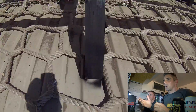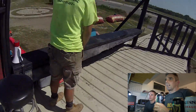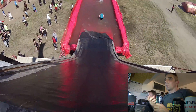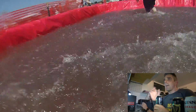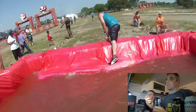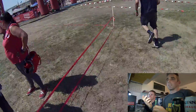Transition from this cargo net to a flat surface, climb up some boards, and for me, we're gonna go down this giant water slide called the accelerator. You know what? Not hard. You don't have to do anything. Gravity takes over, but man, you really do pick up some speed. Just midway, boom! Super fun on a hot day. Man, what a good time. I love this. And guess what? After this obstacle, just take a couple of steps and the race is over.